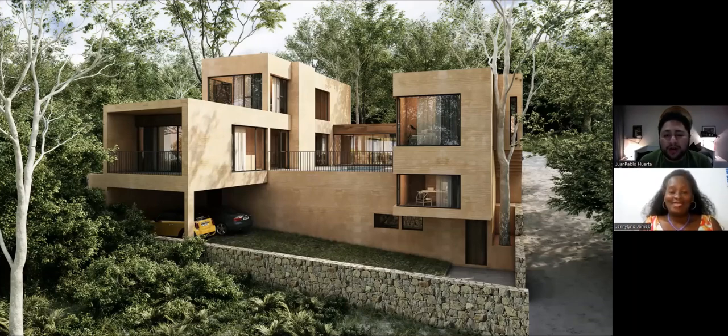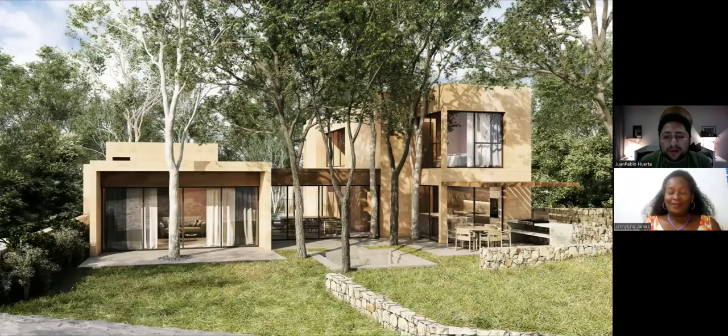So I got together with some friends. They had some relatives that needed a house in Tepoztlan. So they asked us if we could design it, and my friends and I started designing this house. It is a house in the town of Tepoztlan. I think right now it's under construction. I go every Saturday to keep an eye on the progress.